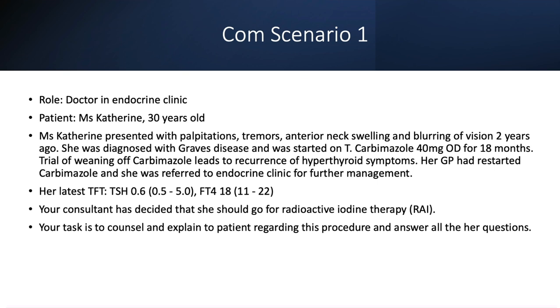Okay, so there are a few risks when we give you this radioiodine therapy. Before I tell you the risk, may I know, Miss Catherine, are you married? I plan to get married soon, doctor. I see. I'm assuming you also plan to have children soon, right? Yeah, I plan to, early next year. Okay. So are there any young children at your house at the moment?